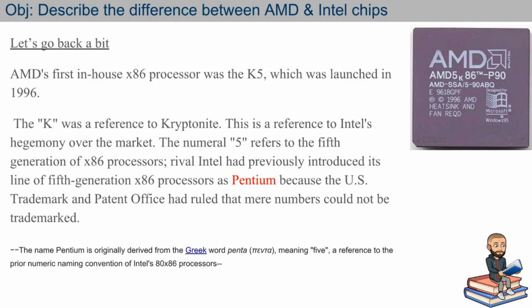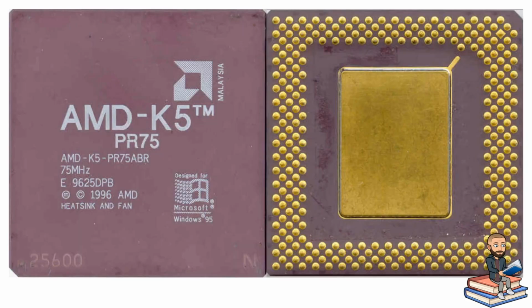Apparently around this time, the US Trademark and Patent Office said that Intel couldn't just trademark things by numbers. So since both AMD and Intel were working on 5th generation processors, Intel decided to call their version, I suppose, Pentium, which originally derives from the Greek word penta, meaning 5. I thought that was interesting, and here you go with a big look at the K5. And look at that, a whopping 75 megahertz.